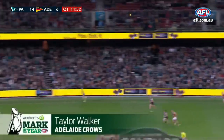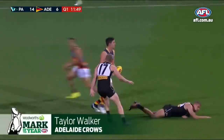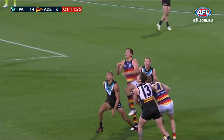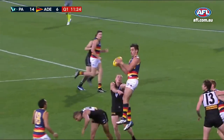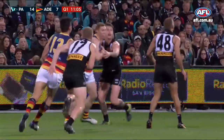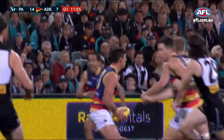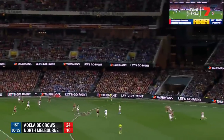Smith. Walker! Nice grab. And he landed like a cat. These techs need him in the back of the head there as well. Mad Jack on the scene. Quick hands from the Crows was good. Now can they take a mark?